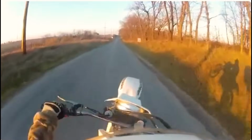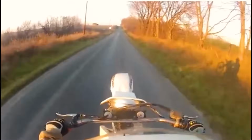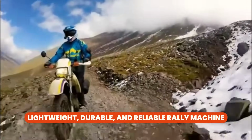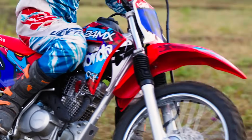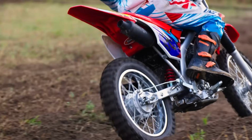Even though it's no longer in production, used DR350s are still in high demand, and for good reason. They're built to last forever. If you're searching for a lightweight, durable, and reliable rally machine, the Suzuki DR350 is a hidden treasure worth hunting down. So, which of these legendary bikes would you trust to take you on your next adventure?